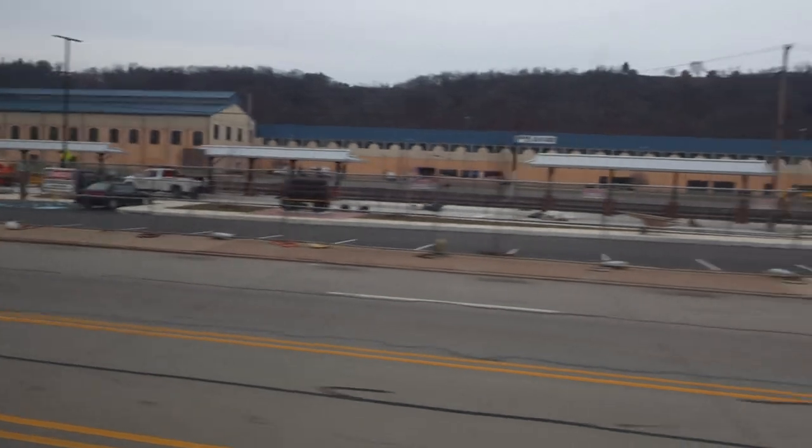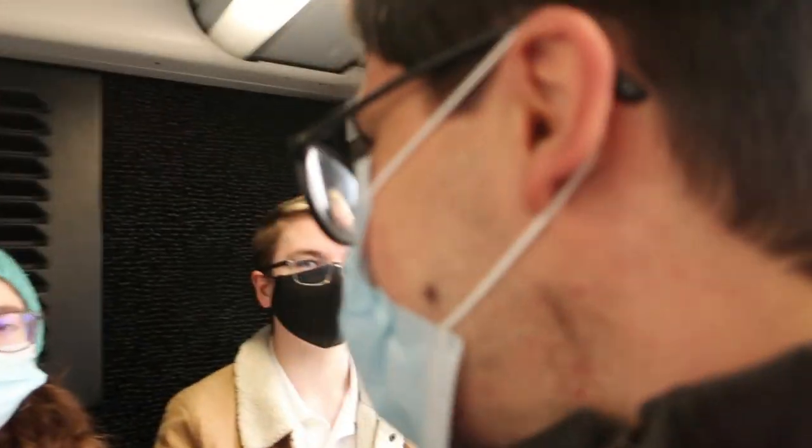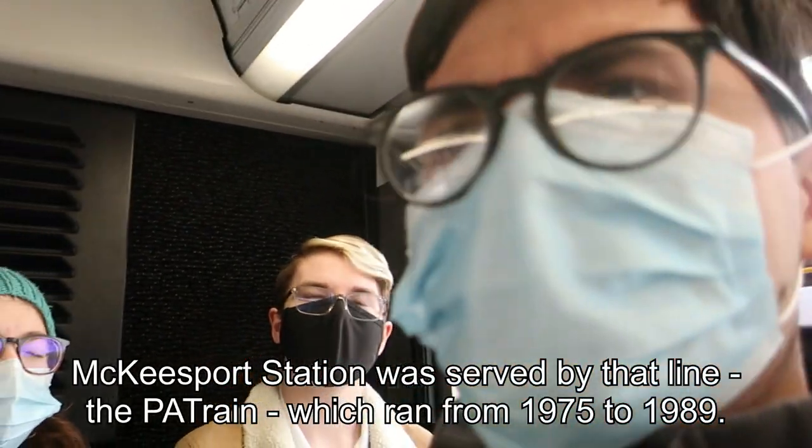What is this? It's a train station? I saw something like McKeesport Transportation Center on the map. There used to be a commuter rail in Pittsburgh to Versailles. Oh. But I don't know.